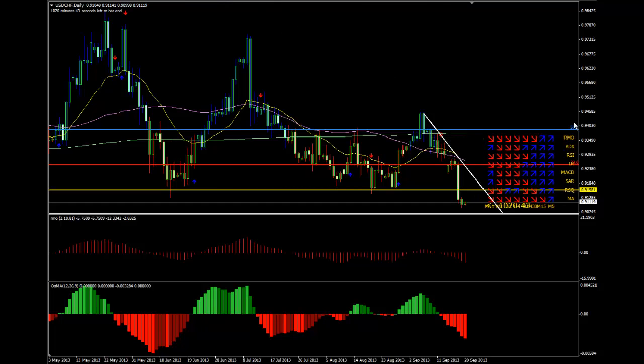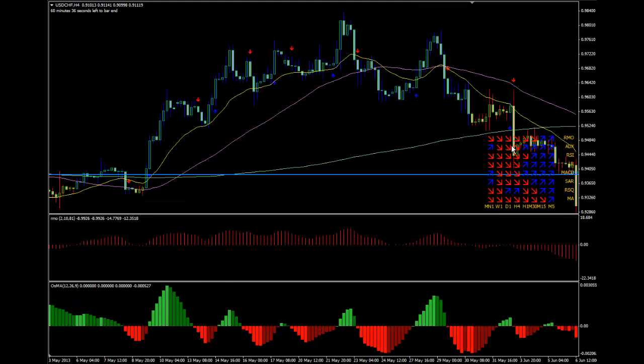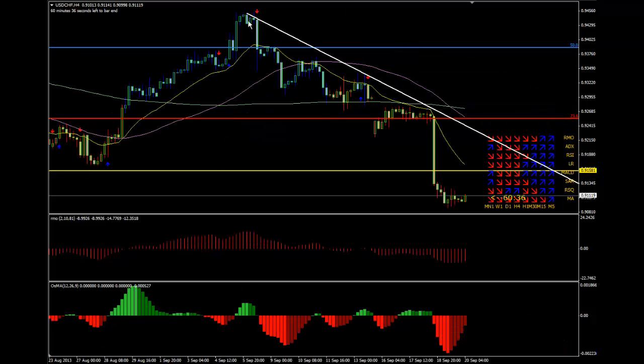Swing lows, if I drop down to a 4-hour time frame, you see exactly that. Get a sell signal on my chart. There we go.